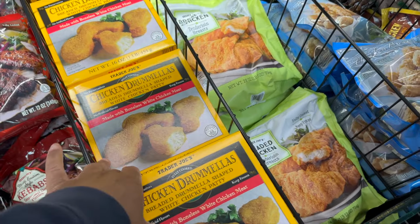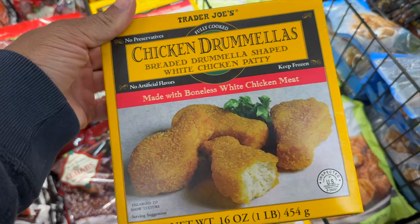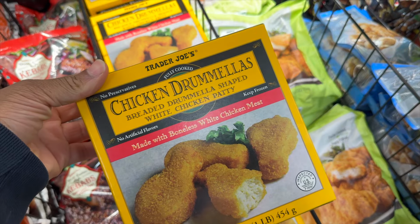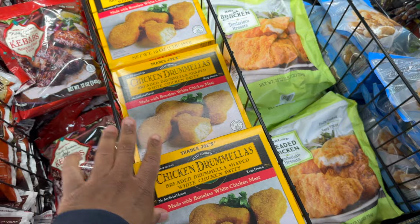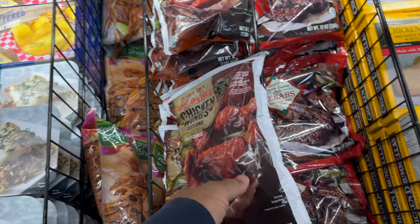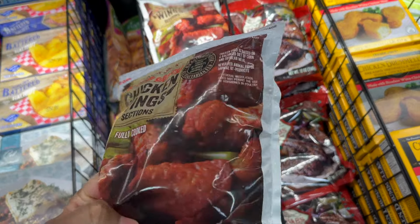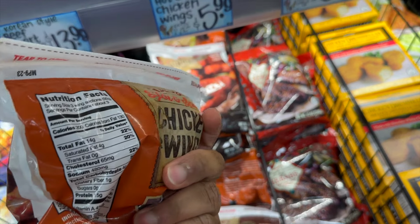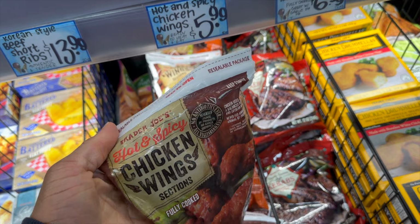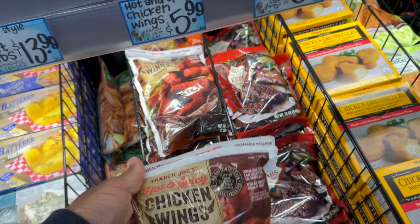Chicken drumettes. Interesting. We got chicken thighs. Fully cooked. You just probably microwave these. Hot and spicy.